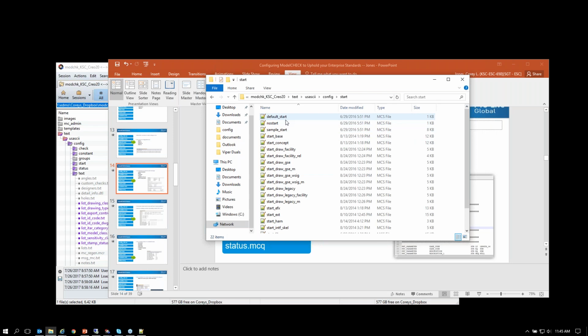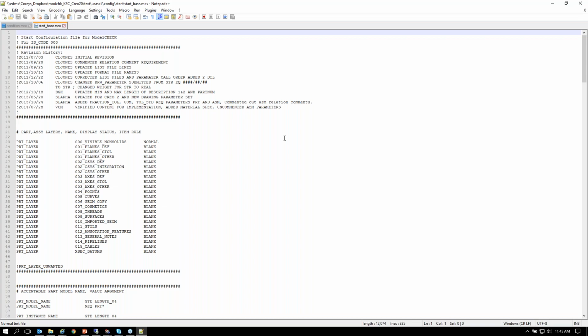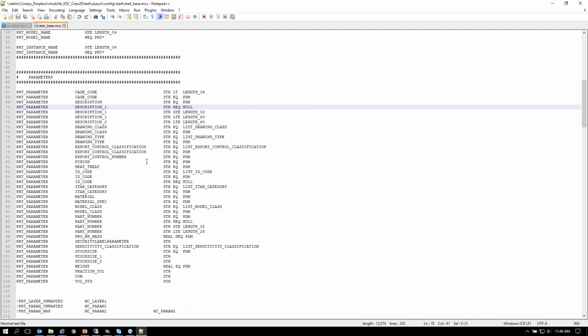Start file is pretty basic. I'm going to go ahead and use our base part. So here we determine what layers are in parts, what parameters. On that, inside of the parameter, I'm able to determine its type. So here for cage code, it's a string. And then I can also put a few conditions on that. Here, LT stands for length. And then I tell it what length I want that cage code parameter to be.